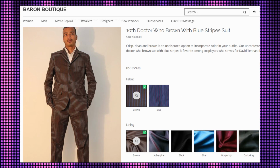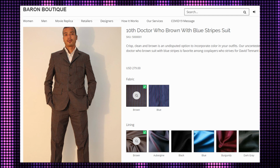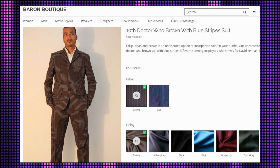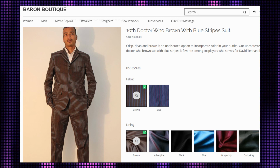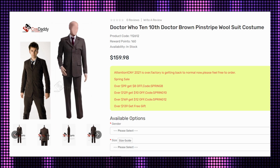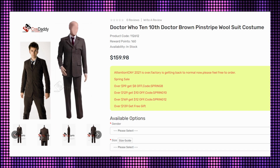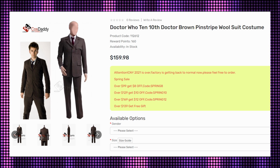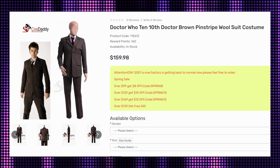But fortunately there is a more cost effective one from Baron Boutique, which looks really good as well. It's a lot easier on the bank account too, and you're compromising very little in terms of quality, to be honest. It's a very good alternative. However, CosDaddy also do a version of their own brown suit even cheaper. Whilst the pinstripes are now white instead of blue, it still gets the look and the overall design across.